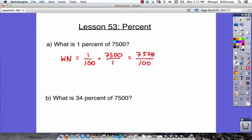And if we look at this problem, 7,500 divided by 100, well, we can see that both of these have zeros that will cancel. So we've got one zero that cancels. We've got another zero that cancels. The zeros only cancel if there's one on top and one at the bottom for each of them. And we can see we get our final answer of 75 over 1, which is equal to 75. So what is 1% of 7,500? 75 is.